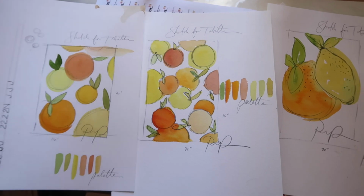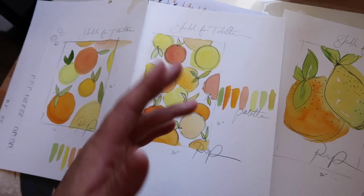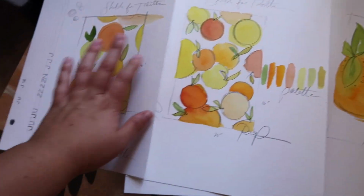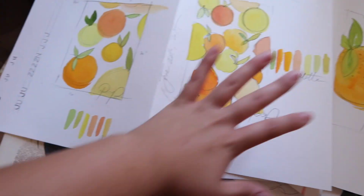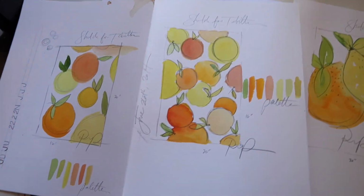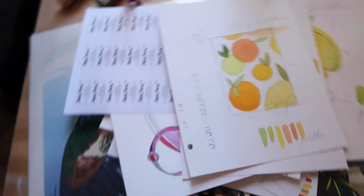The purpose of these sketches is not the most detailed thing in the world, because as you can see, they're very loose, but mainly just trying to confirm the color palette and the composition of the pieces. I wasn't sure if she wanted one, a bunch, or less. But yeah, I sent those to her yesterday to approve.